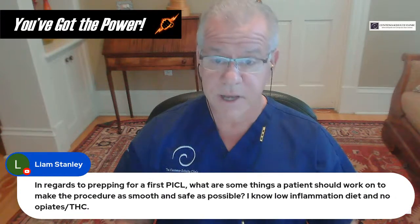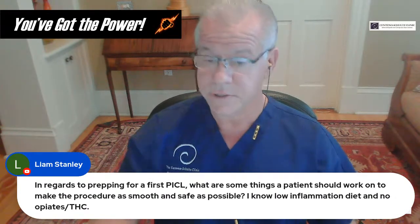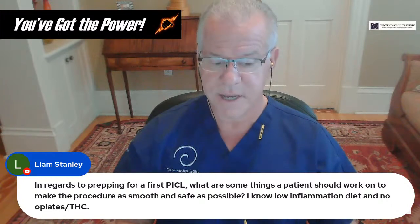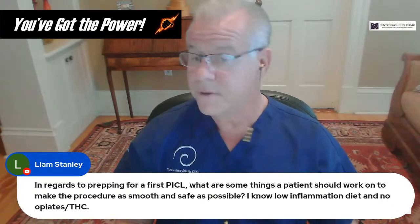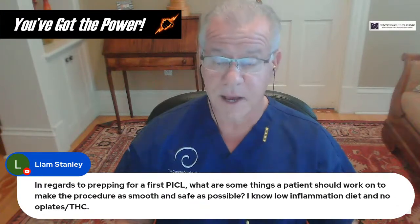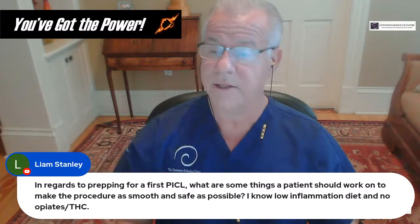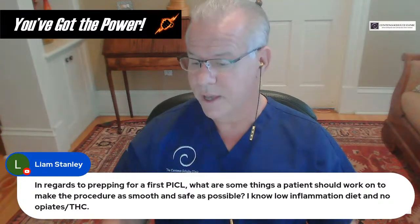Restrict your calories, get your weight down. That's another thing you can do to reduce inflammation. So for instance, if you're 40 or 50 pounds overweight, get down to 10 pounds overweight, or try to become your normal weight. That's another thing that can really, really help.